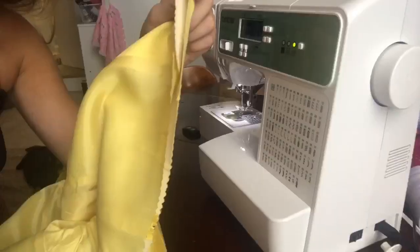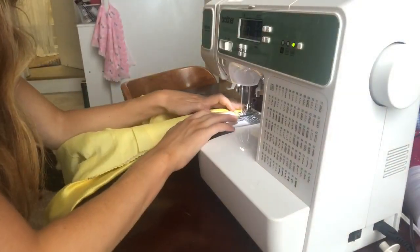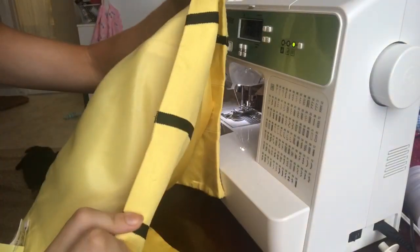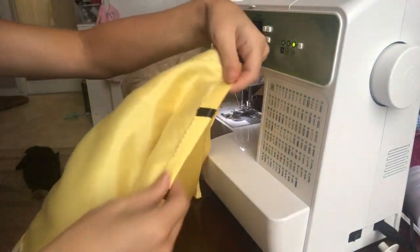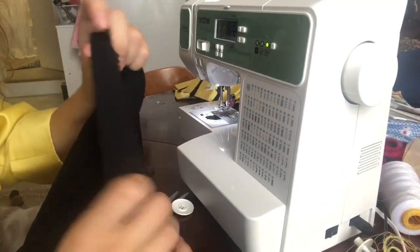Try on and see if it's cut to the right length. First, sew together this open edge. Next, press down the edge, and then we're going to sew this down. Repeat these steps for the skirt.